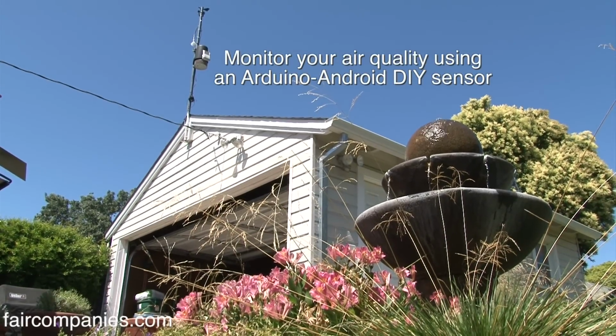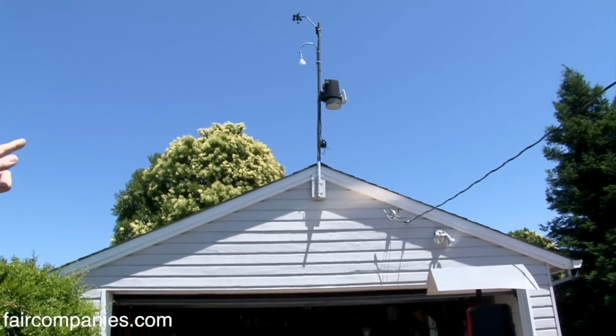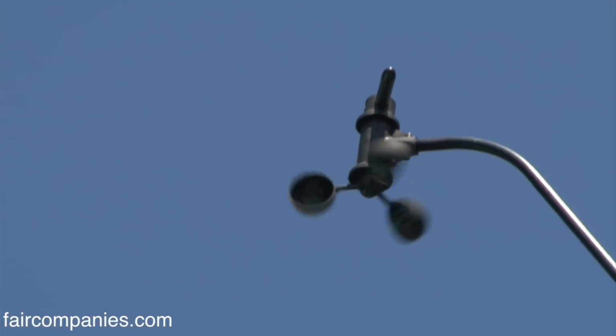This is my backyard, complete with a fountain, but you know, it also has some instruments. So that's a backyard weather station that I've had for 10 years or so. And it's measuring wind speed and wind direction, temperature, humidity, solar radiation, rainfall.